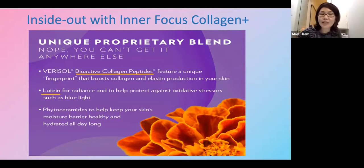And the second ingredient is lutein. It's for radiance, to help protect against oxidative stressors such as blue light. Look, we are always inundated by blue light, like from computers, your mobile devices, TV. And the last ingredient is the phytoceramide, which helps keep your skin's moisture barrier healthy and hydrated all day long.